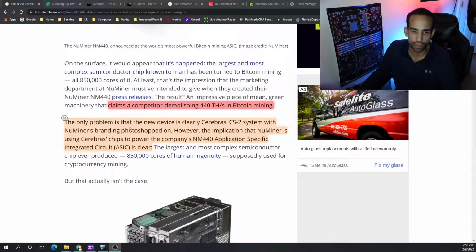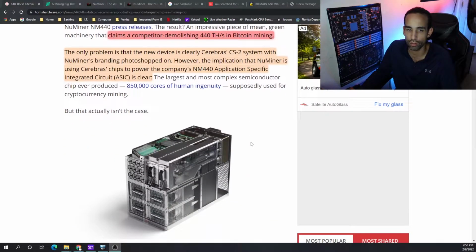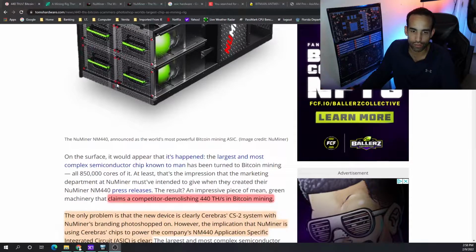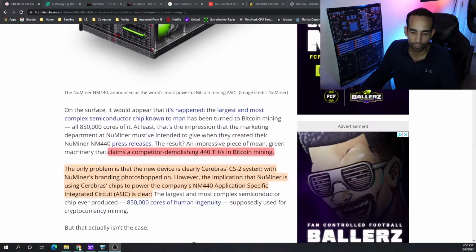The only problem is that the new device is clearly the Cerebras CS2 system with NuMiner's branding Photoshopped on it. However, the implication that NuMiner is using Cerebras chips to power their company's NM440 ASIC is clear. And here's the original CS2. You can see very carefully down here at the bottom that there is a Cerebras logo. So this person did a Photoshop, and did not do a very good job.